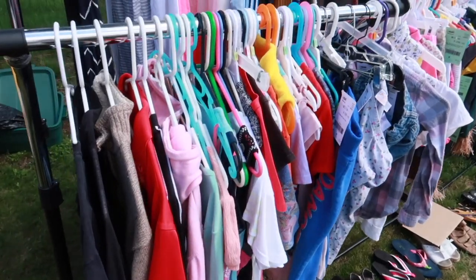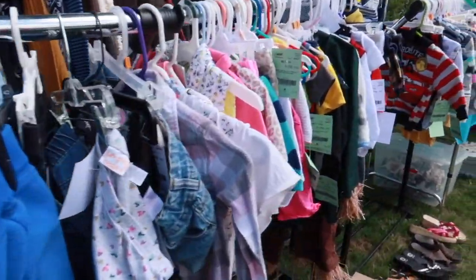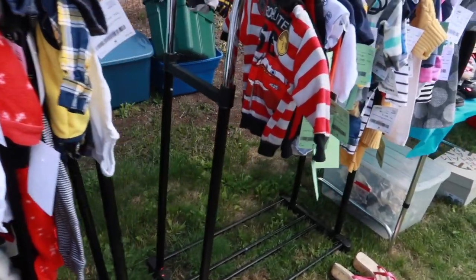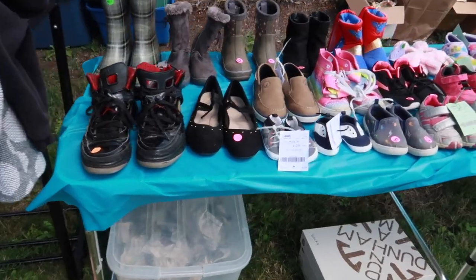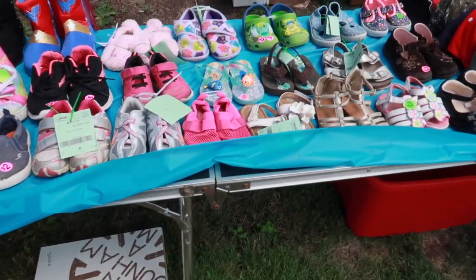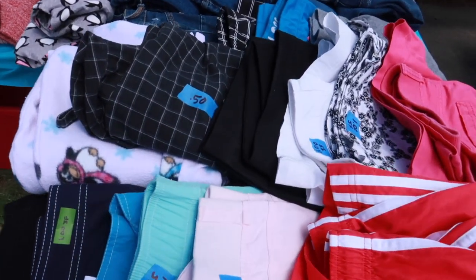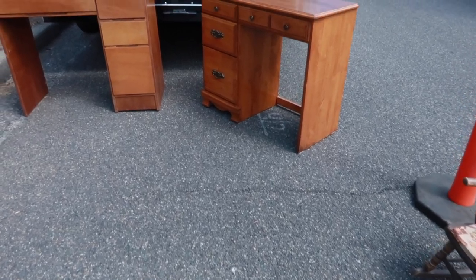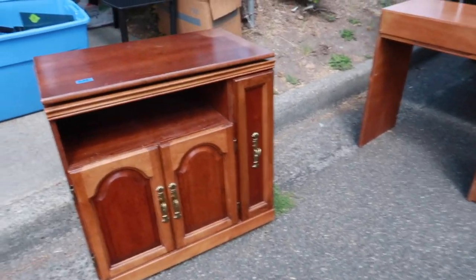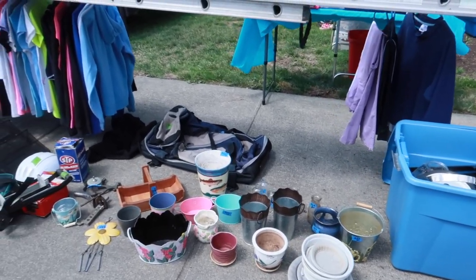And then the last tip I have is to make your clothes easy to see. Folded clothes get super messy. We did end up having to have some folded clothes just for space reasons, but hang as much as you possibly can. Get creative with how you do it. You'll see in a minute here that we used a ladder in between two of our garage shelves to hang more items that we didn't have room for. So definitely do that so that people are more likely to look through them and not just have to dig through and get tired of looking through a bin.